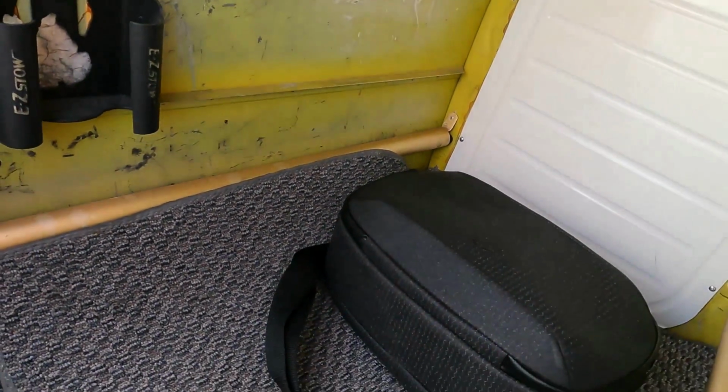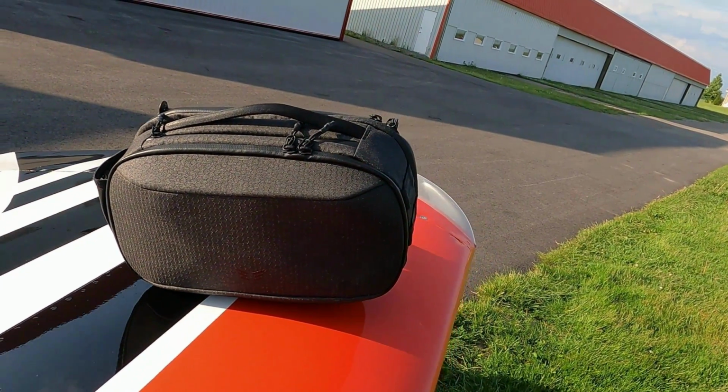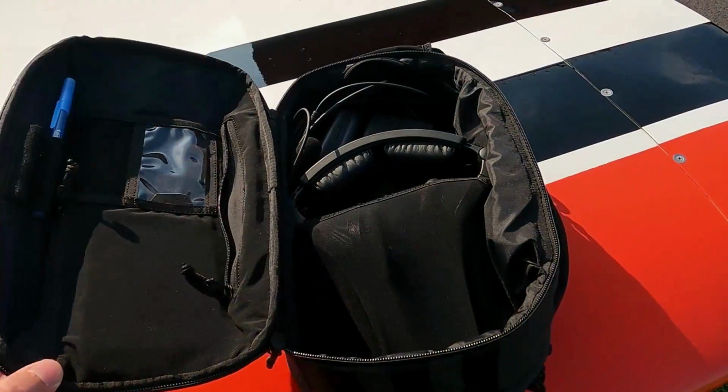Flaps and trim are manual. The harness is a 4-point from Crow. Storage space is pretty roomy, though baggage is limited to 30 pounds for weight and balance. It easily fits my sweet solo flight bag by Wearworthy. This is not a paid promotion. This is a public service announcement.